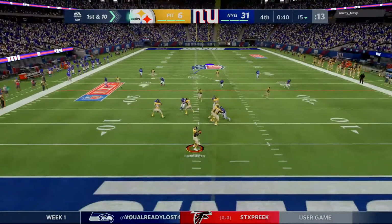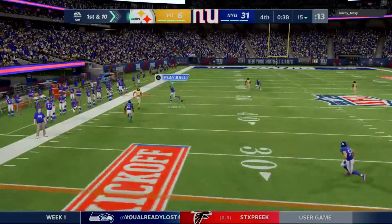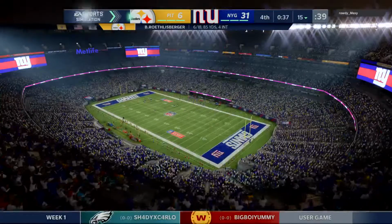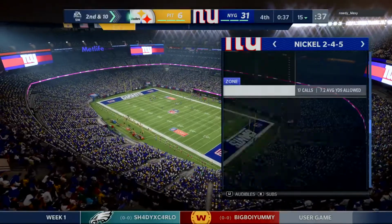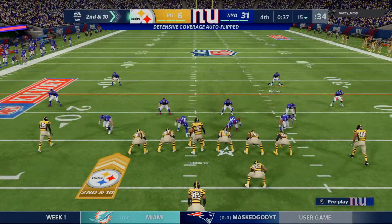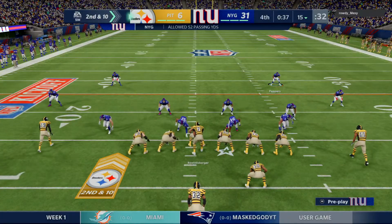After the interception, here's Roethlisberger. He's going to let it fly. And that will be incomplete. Would have been a big hitter if they had connected. Instead, it's second down. So after the incompletion on first, now 2nd and 10.